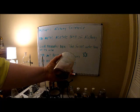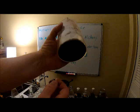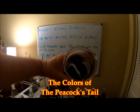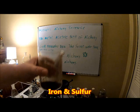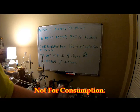Here I have a beaker with my red material that I roasted. This is my red lion, my red king, my red iron pyrite that I have roasted through all the colors of the peacock's tail, resulting in a final fixed red. Iron and sulfur. As I said, do not try this at home. May be toxic. The fumes from roasting ores are toxic. Not for consumption. Toxic. But you can see here, this is the red material that I got from roasting the iron pyrite.